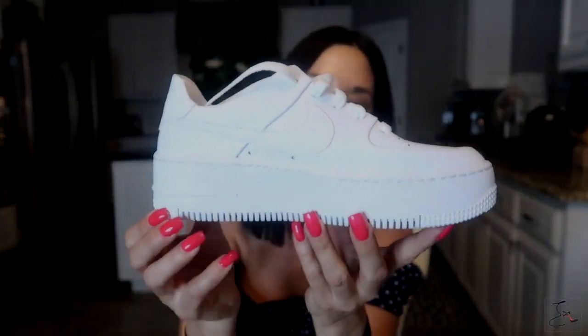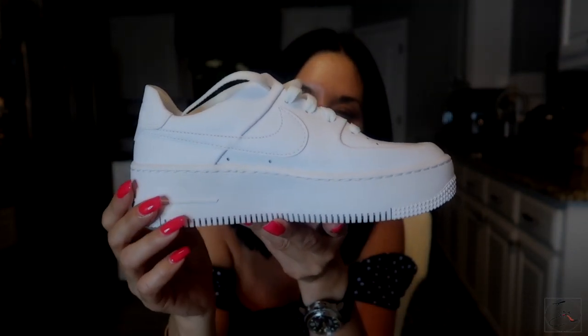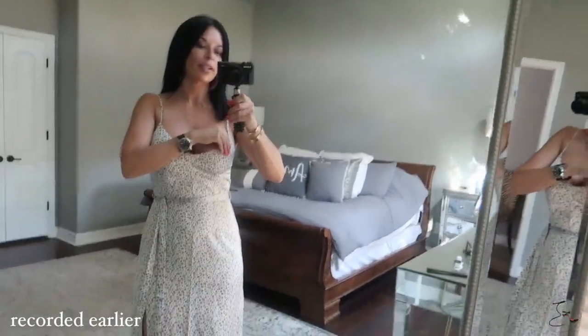So I purchased these, and like I said, you can dress them up, you can dress them down. They are not a heavy sneaker. They're pretty lightweight, and it has a little bit of a platform for you short girls. I'm only 5'4", so it gives me a little bit of height. So I'm really excited to wear these. I don't know what our next trip will be. It'll probably be towards the end of the year. We're kind of wanting to go to Spain. I don't know yet.